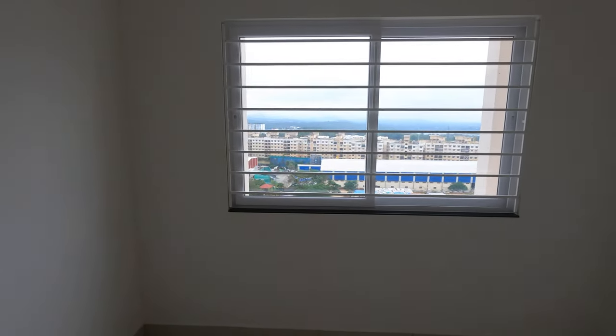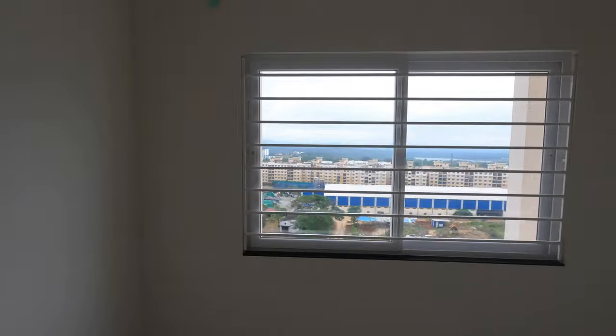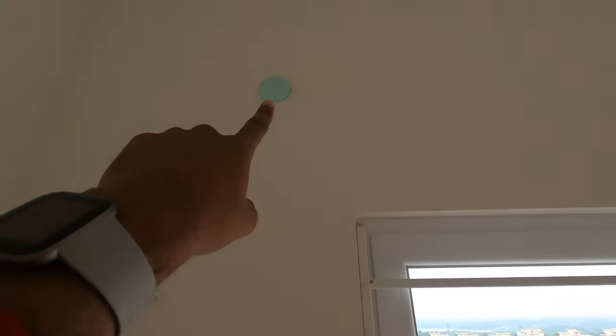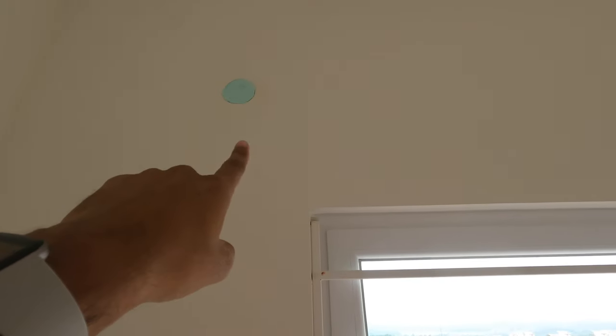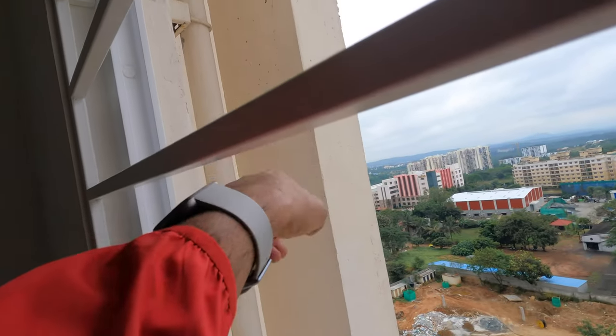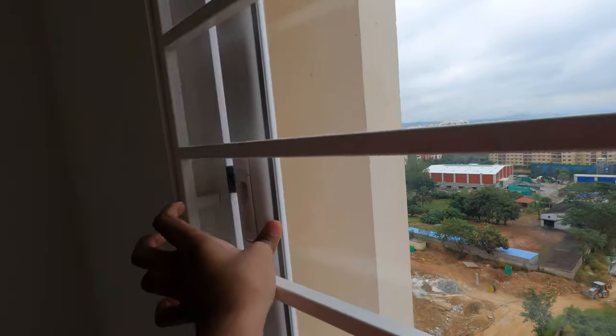In this master bedroom, this grill can be opened. These are screw tight and that's the exhaust unit for the AC. A split AC can be fitted here, and the AC leftover water will be connected through this pipe. And that's the switch point for the AC.